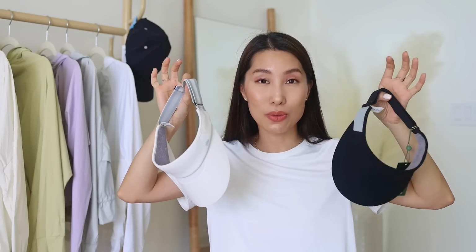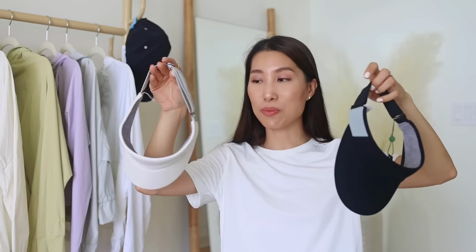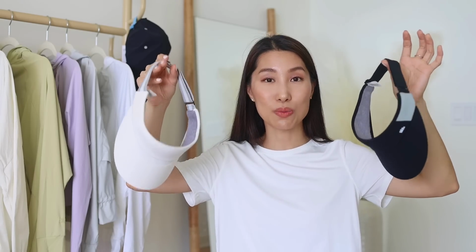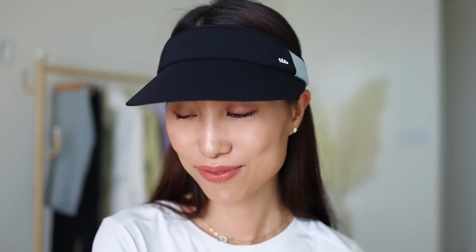Last but not least, I have 2 sun hats. These are the Movo women's sun visor hats, and I like the simple design of these 2 hats. Again, they're super lightweight. I think this style is all about sophistication, elegance. At the same time, it's very simple. And I just realized that many designer brands are making visor hats this summer, and this is perfect for a pool day, poolside days. You look fun and glamorous.